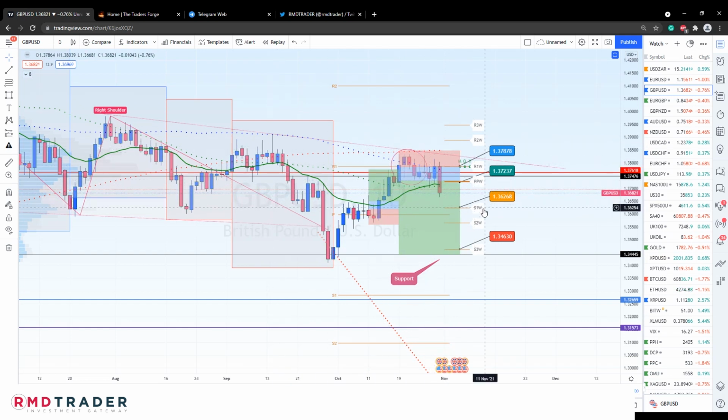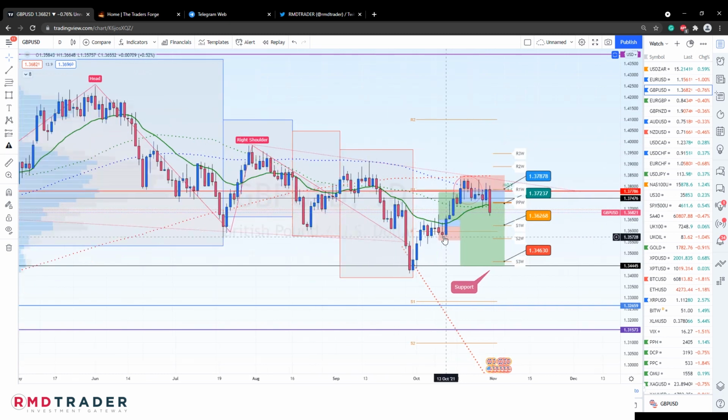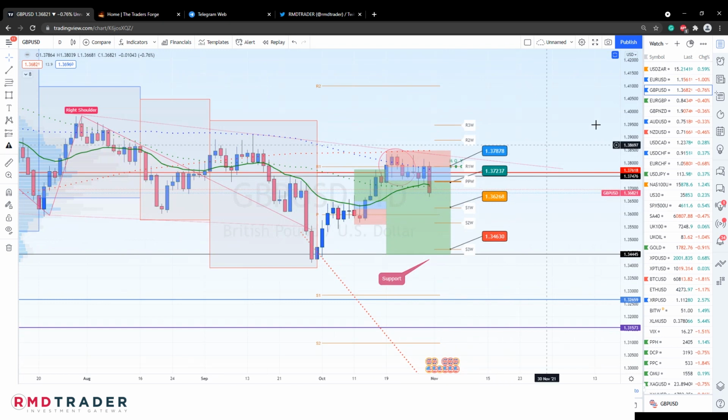So at this stage, the first target is sitting at our weekly S1 pivot at 1.362, with the full target for this week at 1.346. Overall, I do see the trend as bearish, and we'll continue to see how this one plays out.